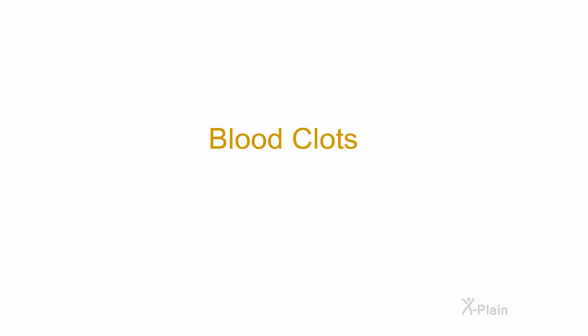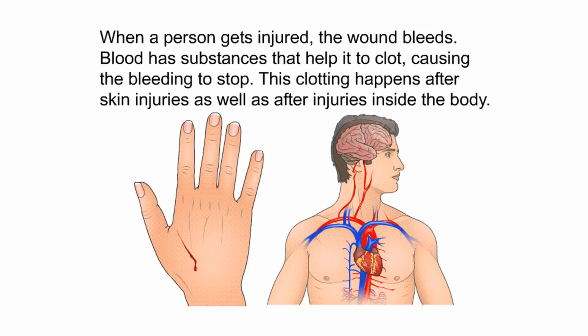Blood clots. When a person gets injured, the wound bleeds. Blood has substances that help it to clot, causing the bleeding to stop. This clotting happens after skin injuries as well as after injuries inside the body.